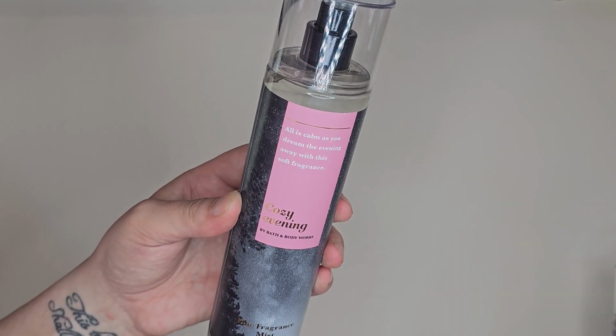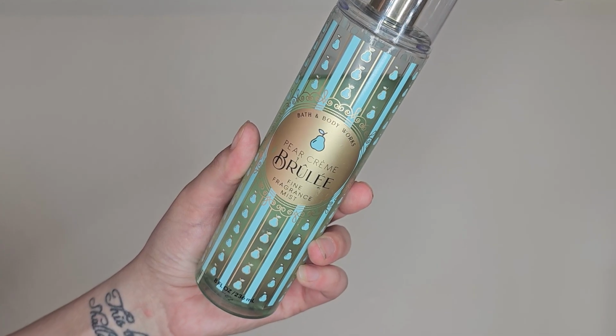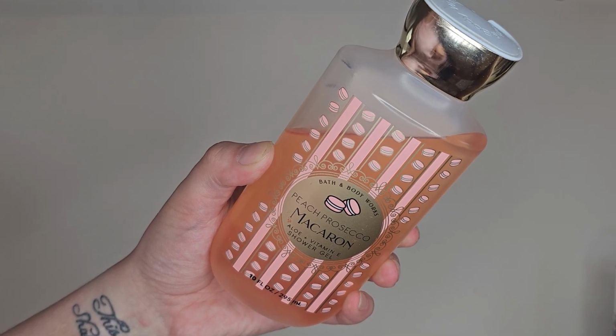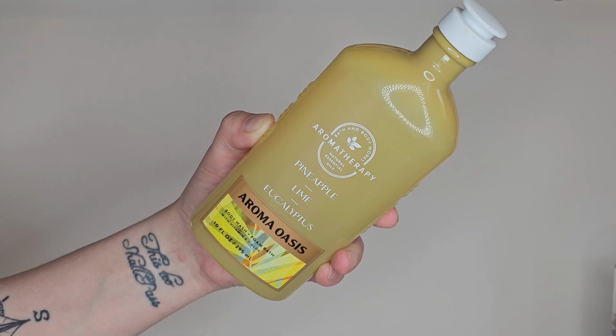Okay, so 3 fine fragrance mists I didn't use at all. First one is this Cozy Evening. I also didn't use Whipped Berry Meringue, nor Pear Creme Brulee. Not that I don't like any of these scents, it just didn't happen, so none of these got any use out of them. The shower gels I didn't use start with the Whipped Berry Meringue. I had a Peach Prosecco Macaron in this round. I also had Honey Wildflower, and an aromatherapy one in Pineapple, Lime, and Eucalyptus. I didn't use any of these.